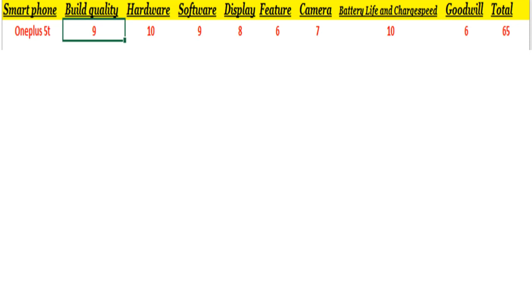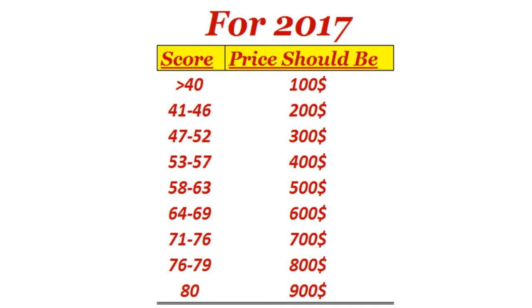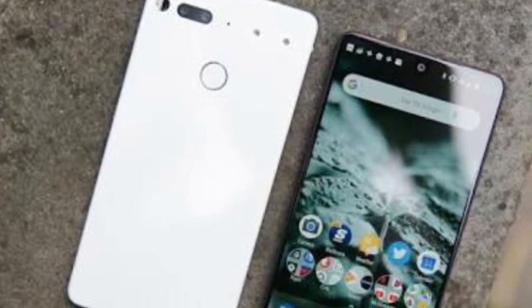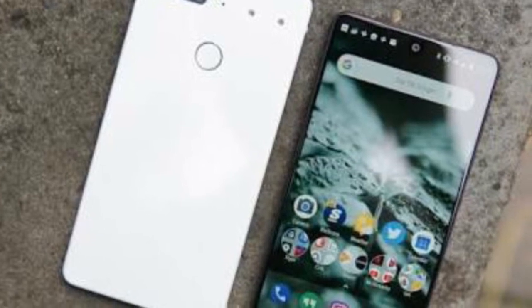And by adding it all up, you will get 65. And yeah, you can see in the pre-made chart, it is a great deal at $500, because it's worth $600, to be honest. You will say, why shall I buy the OnePlus 5T? I can go with the Essential Phone.